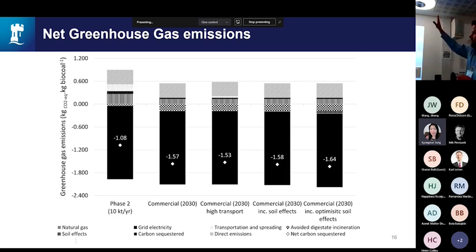From a greenhouse gas perspective, this looks at our 5 different scenarios in the proposed phase 2 situation, which is not ideal. We have very large transport distances between the AD facility and the biochar facility. We are still able to achieve substantially negative emissions, so net sequestration of atmospheric CO2. But when we move into our expected commercial performance, we really start to see significant net reductions. The big black bar is the carbon sunk in our biochar, which we've pulled out of the atmosphere.